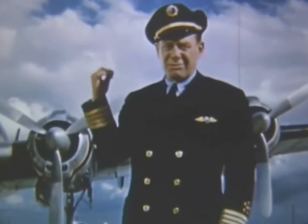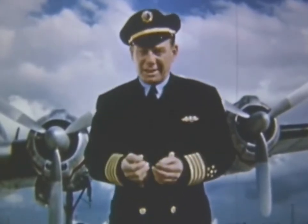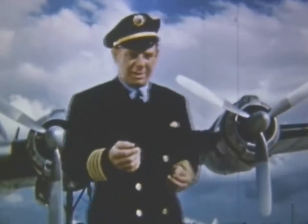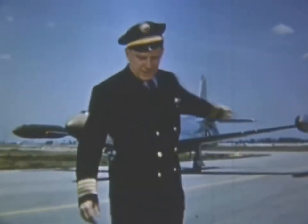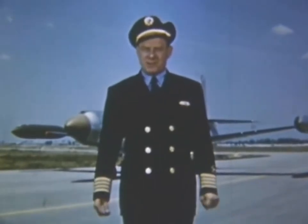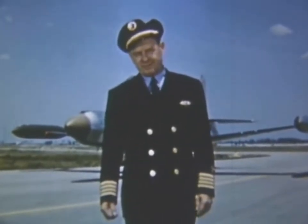Of course, these are reciprocating engines here. We have the regular jet engines like we use in our military aircraft. This is a Lockheed F-94C Starfire. It's an Air Force jet-propelled fighter.